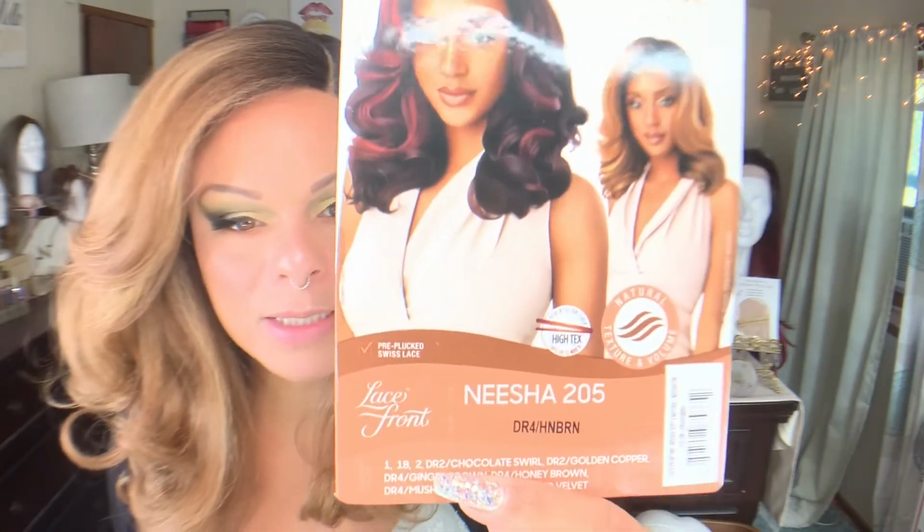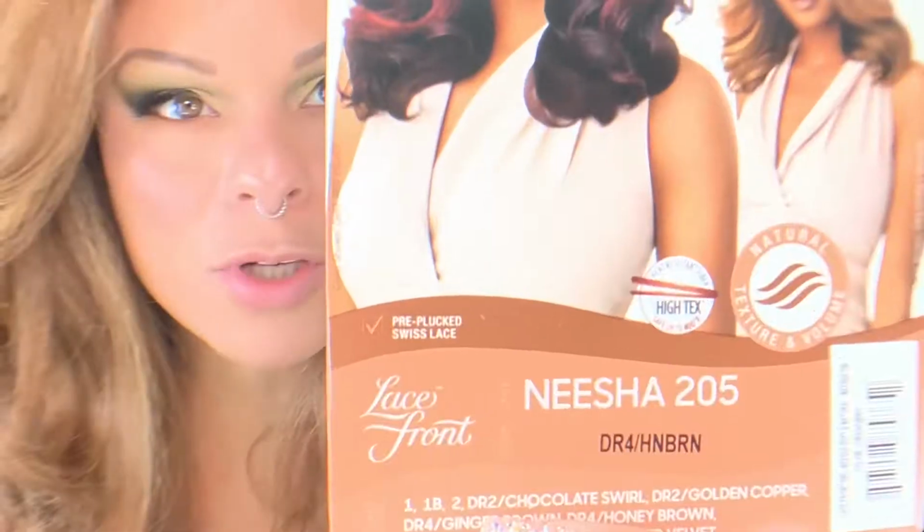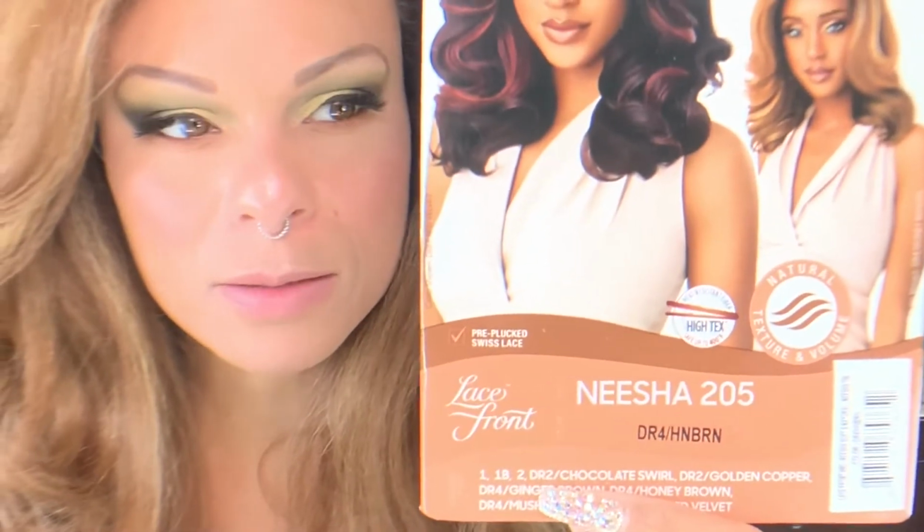This is Miss Neesha 205. I have her in the color DR4/HoneyBrown, so dark root 4, honey brown, okay? I'll put the details down below on where you can purchase her and how much. She's part of that new Neesha thing. It was like a year ago, people were flipping out.